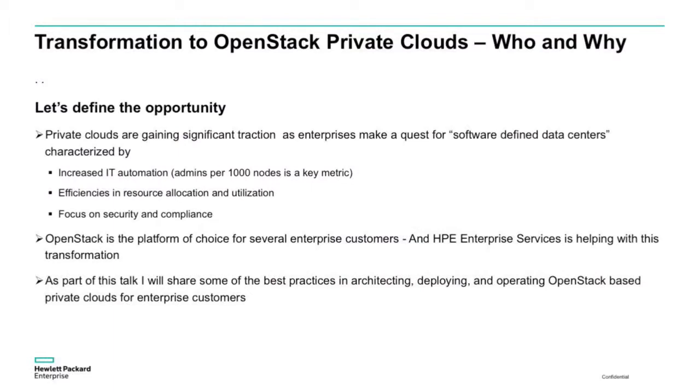Let's define the opportunity here. Private clouds are here to stay, and they're gaining significant traction as enterprises make a quest for software-defined data centers, which are characterized by increased IT automation, efficiencies in resource allocation and utilization, and a focus on security and compliance. You probably heard this term many times. How many admins per 1,000 nodes do you need to operate a private cloud? That is a key metric that's driving this transformation.